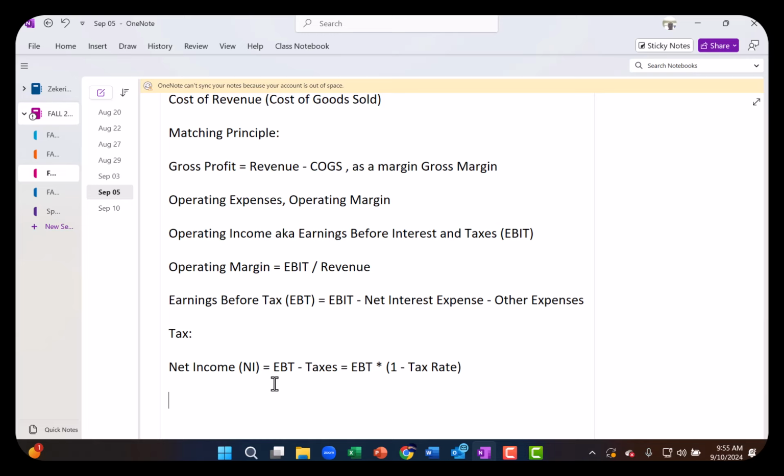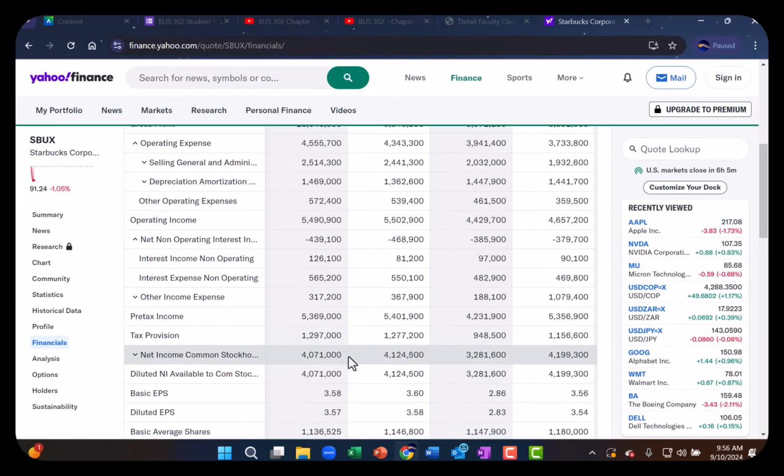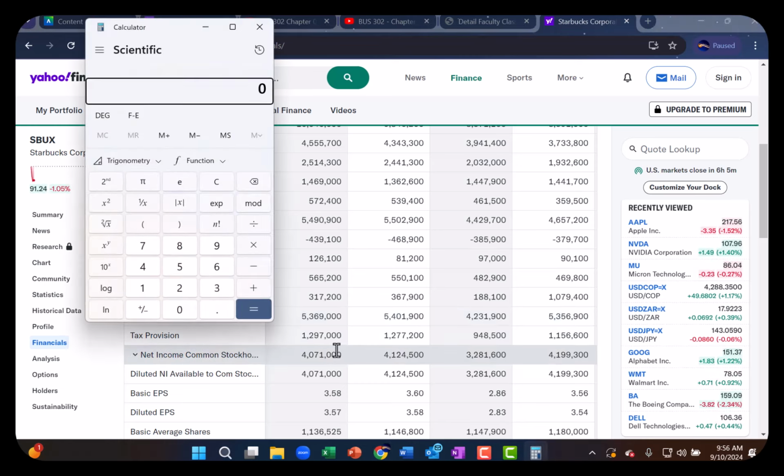Corporations actually do a lot of arbitrage with respect to tax. For example, let's look at Starbucks. Their pre-tax income or earnings before tax is 5,369. They paid 1,297. So their net tax rate, this is total, federal, local, and state, 24%. You're thinking, that sounds about right. Let me show you another company.